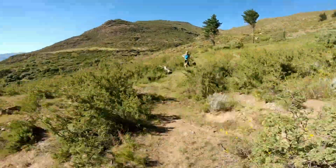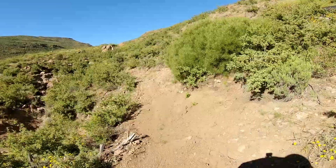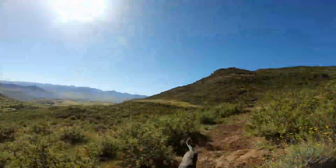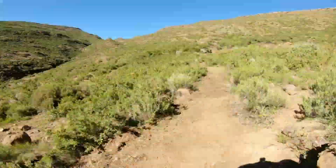Well, there we go guys, this is where the climbing trail ends for now. In the future it will be going further, and the section that takes you from the road to the forest still has to be built. But for now, you can just use the fire road to get to the forest, because we've already built from the forest up until halfway up the mountain.